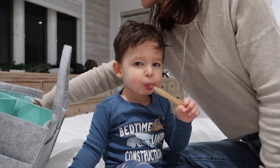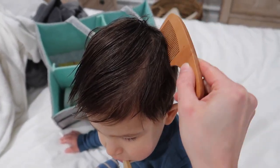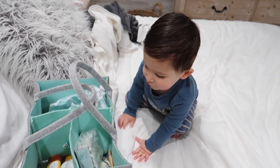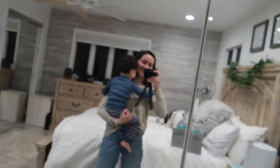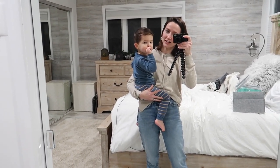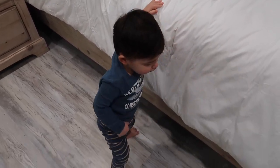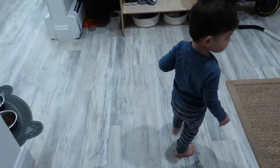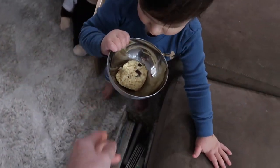Let's brush your hair. You put it back in? You look so handsome after that bath, huh? Look at that comb over. You got it. Yeah, go get your nighttime cookie. Come on. Want to come up and sit next to Daddy? Daddy! Cookie? Can you use water for him, please?